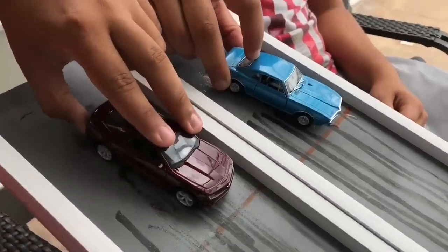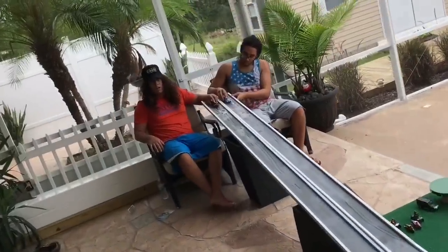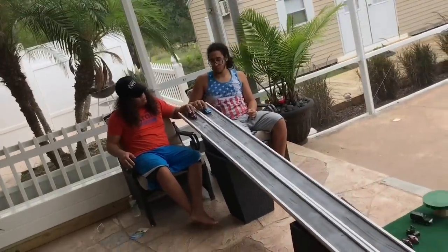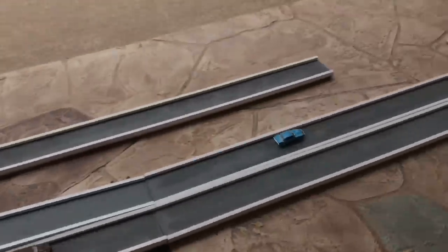Light them up. See who takes it. Josh, you had a little wheel hop? Yeah. Wheel hop's no good on a pullback. On your mark. Get set. Go. Wow, that Firebird's fast.